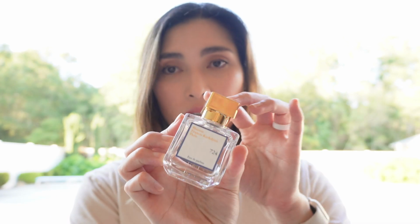But, you know, there's a lot of qualities that 724 has that Accento Overdose doesn't have, which is that kind of clean laundry smell. Okay, and that dry down once again, yeah, like the Accento Overdose. That's why it reminds me of that. It becomes more floral. I think the most floral stage is at the dry down. Opening is the freshest, obviously. Mid is you lose that bergamot and aldehydes, and you kind of have this clean, musky scent.